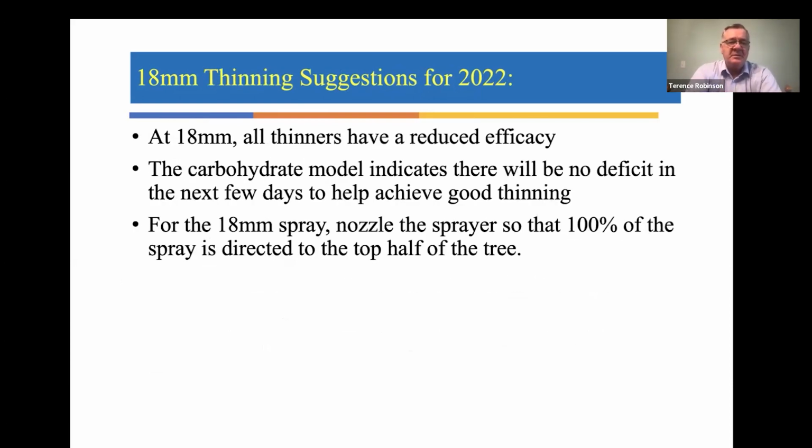Now, some suggestions. We know that once fruits get to be 18 millimeters, all thinners have reduced efficacy. Unfortunately, the carbohydrate model indicates there won't be any deficit to help us in the next few days achieve more thinning. But if you do thin, which some of you need to, I want to restate, I think many, many blocks are done. They don't need any more thinner. Well, let me elaborate on that in just a minute.